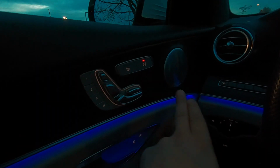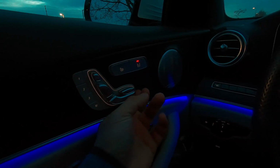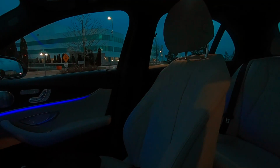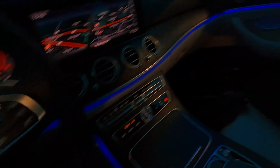My favorite feature on this car is the R button. What this R button does is, once you press it, you have control of your passenger seat. So if you have any annoying passengers in the car who have the seat where you can't see your blind spot, you don't have to worry about it anymore. You can just hit the R button and adjust the seat and move it around.